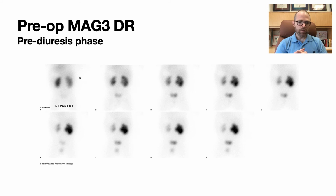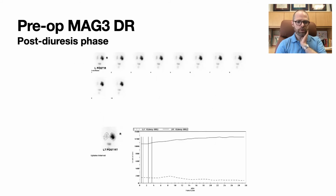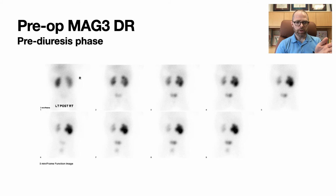You can see on the right-hand side that the right kidney is picking up the tracer and looks very stagnant, whereas you see drainage on the left-hand side. You see very little to no drainage on the right. I should comment that these images are 3 minutes of compressed images, so they're not like the other images you saw before, which were 1-minute frames. These are actually 3-minute frames compressed into one image.